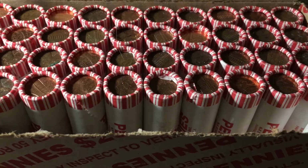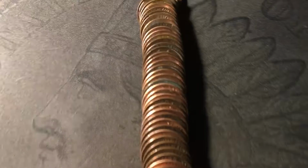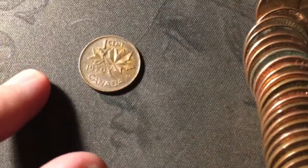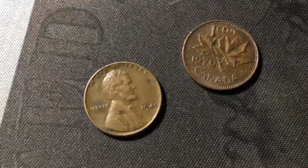Roll 9, and we finally have the first wheat cent find of box 2. I've already gotten one Canadian, and I see another one in this roll, so I might as well pull it out while I have you here. And it's a 1970, but the wheat cent I just uncovered is the oldest of the hunt so far, a 1941, minted in Philly.